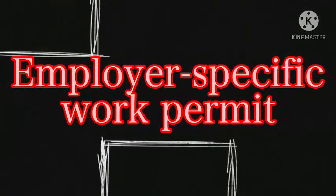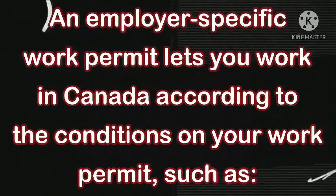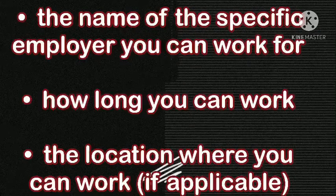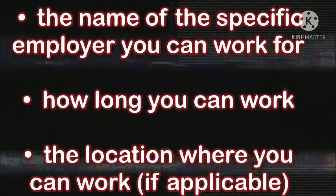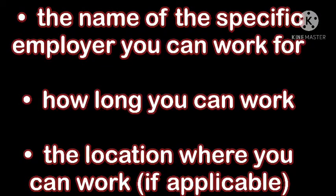There are two types of work permits. Employer-specific work permit. An employer-specific work permit lets you work in Canada according to the conditions on your work permit, such as the name of the specific employer you can work for, how long you can work, the location where you can work, if applicable.